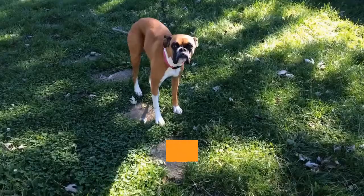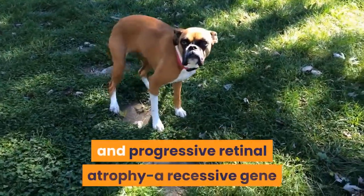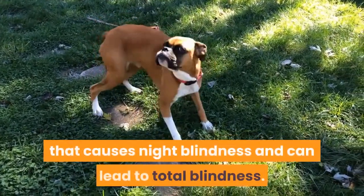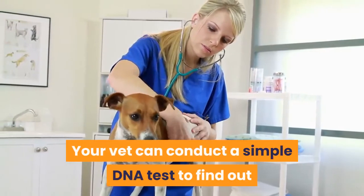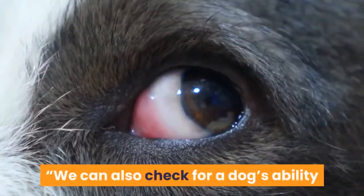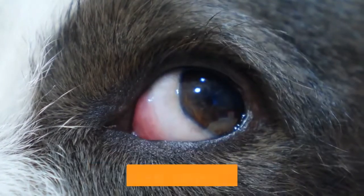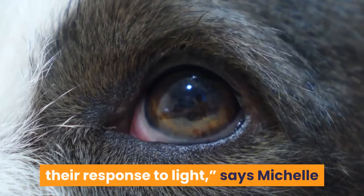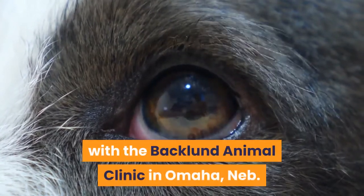Portuguese water dogs can also have issues with cataracts and progressive retinal atrophy, a recessive gene that causes night blindness and can lead to total blindness. Your vet can conduct a simple DNA test to find out if your dog is a carrier of the gene or not. "We can also check for a dog's ability to see in various conditions by checking their response to light," says Michelle Beck, DVM, CCRT, CVA, veterinarian with the Backland Animal Clinic in Omaha, Nebraska.